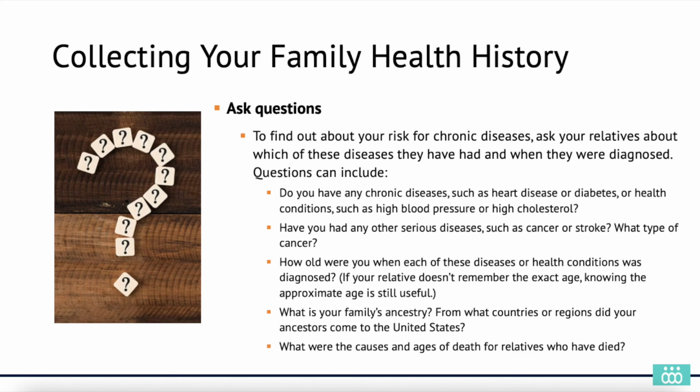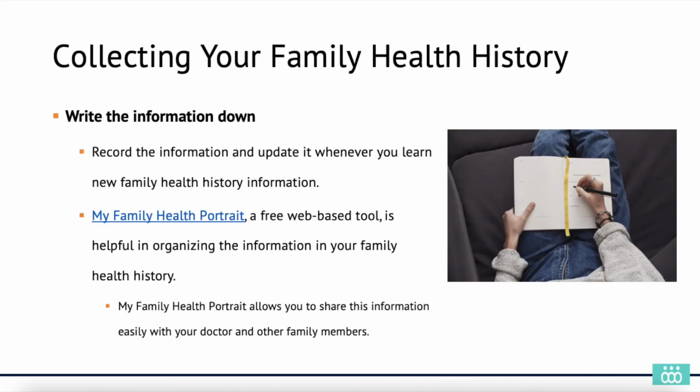Ask about your family's ancestry. From what countries or regions did your ancestors come from? What are the causes and ages of death for relatives who have died? Make sure you write all of this information down. My Family Health Portrait is a free web-based tool that's really helpful in organizing all of this information in your family health history. And it also makes it really easy for you to share this information with your healthcare provider and other members of your family.